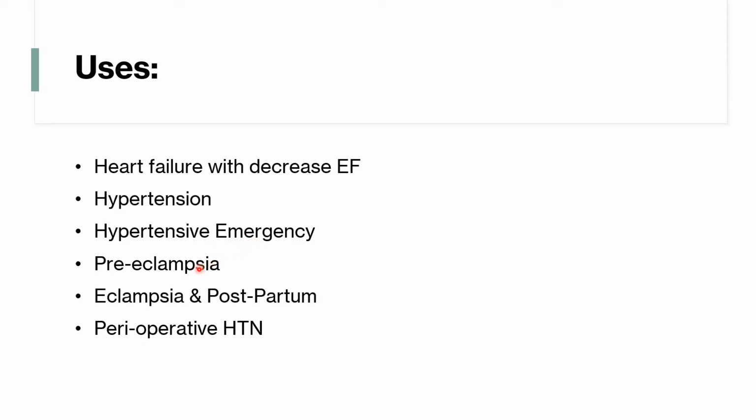Also in pre-eclampsia, fulminant pre-eclampsia, eclampsia, and postpartum, hydralazine is pretty helpful. Also in peri-operative hypertension, we make use of hydralazine. But as we continue right now, we will know more how to make adjustments or the exact dose we can use. We'll know more. Let's go.